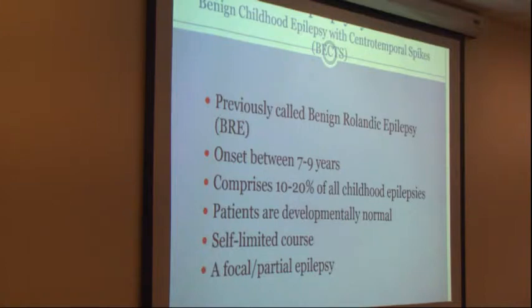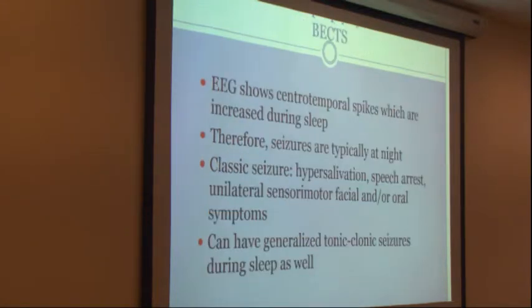Next, we have benign Rolandic epilepsy. It's now called benign childhood epilepsy with centrotemporal spikes. That's because these kids have centrotemporal spiking, usually at night, and they present with seizures. They typically present in the late elementary school age. They're otherwise developmentally normal. It's considered a benign syndrome that you usually will outgrow. Again, on the EEG, the spikes that you see are typically during sleep, and so they will present with episodes at night.